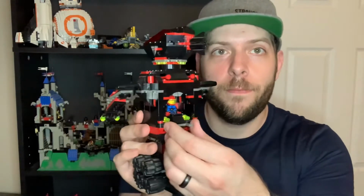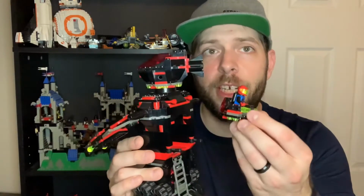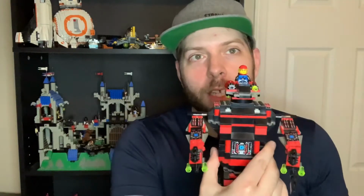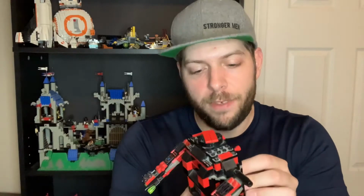Back here you got a little scout thing. And this is interchangeable actually. So if you take this pod off here, you could put this guy up here. So they're interchangeable. So he can now control the robot from up there. But it could also be a backup defense, to help defend the robot if he's in danger.